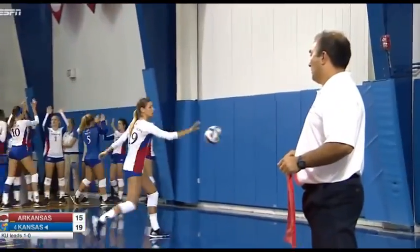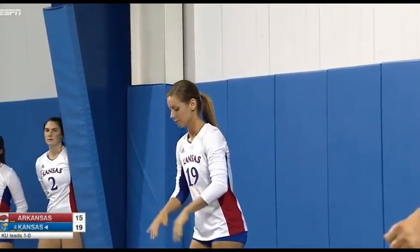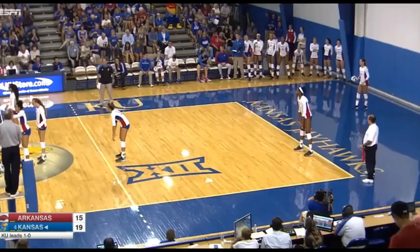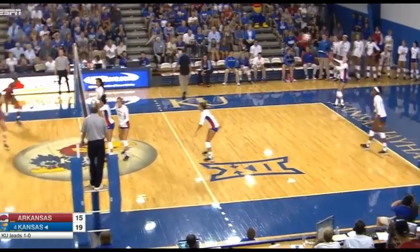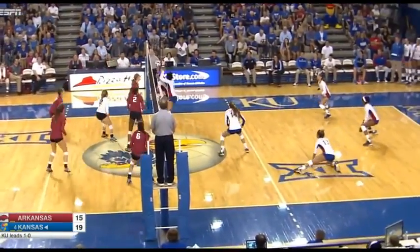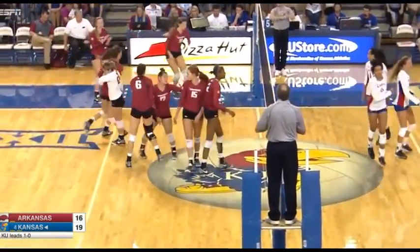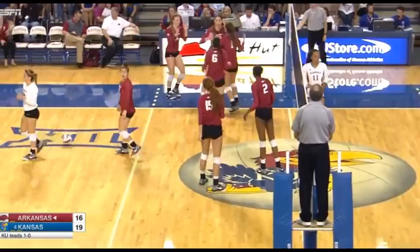And the beauty of Maggie Anderson subbing in right now for the Jayhawks is she's a serving specialist, a backup setter. So if Anise ever has to take the first ball, she can step in and use her hands. Off the Kansas hands and into the stands. Volke with a nice kill.